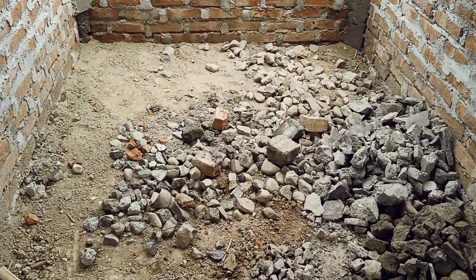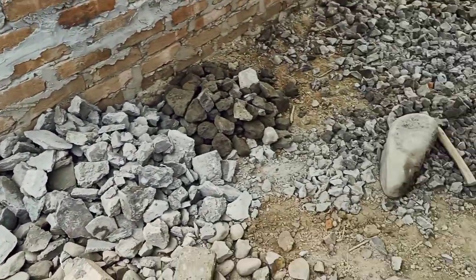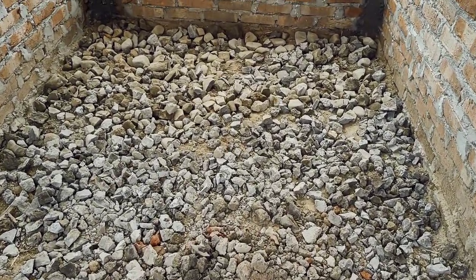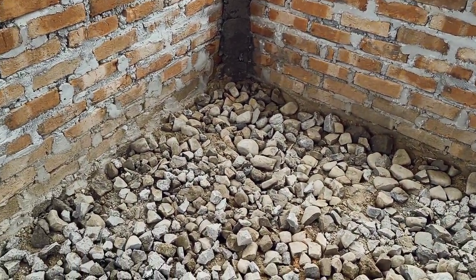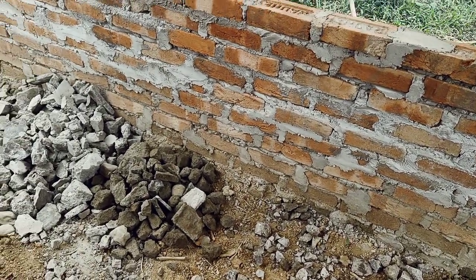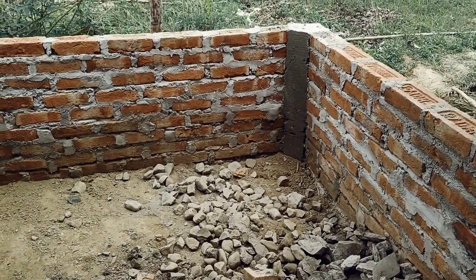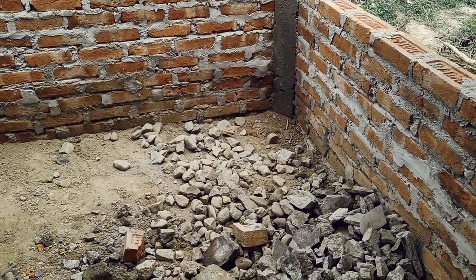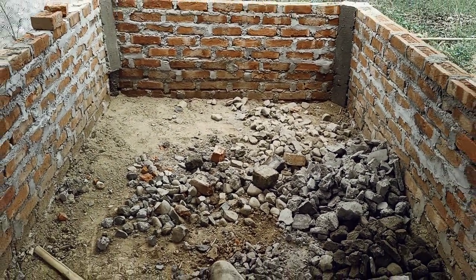Now today we're going to make the floor. So as of now, we're trying to make the bed out of stone. This is a fish tank. This is what we are trying to make, a fish tank. We're just trying. And then there was this corner. I'm planning to put an outlet, and I am yet to buy the pipe. So this is it.